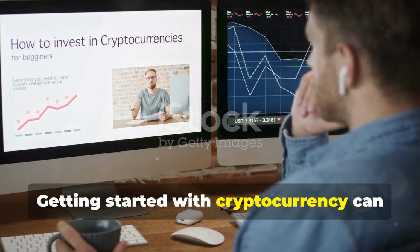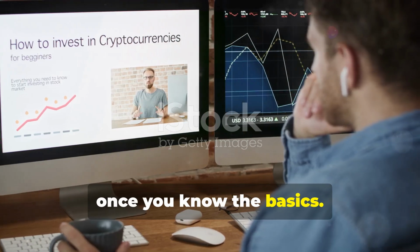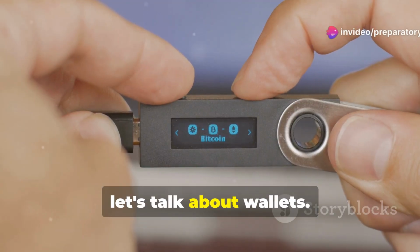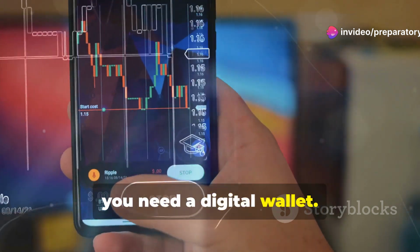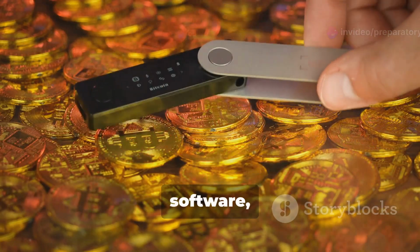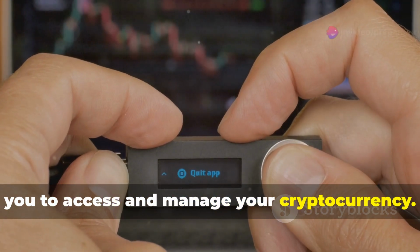Getting started with cryptocurrency can seem daunting, but it's actually quite straightforward once you know the basics. First, let's talk about wallets. To use cryptocurrencies, you need a digital wallet. A wallet can be an app, software, or hardware device that stores your private keys, the secret codes that allow you to access and manage your cryptocurrency.